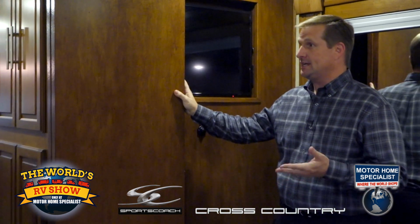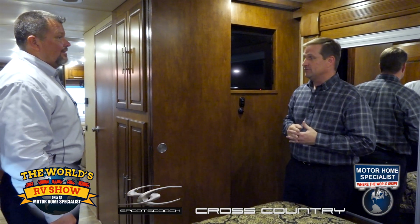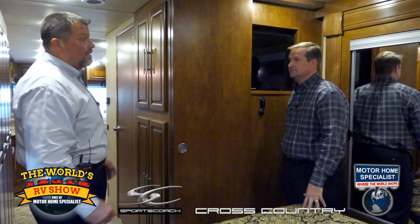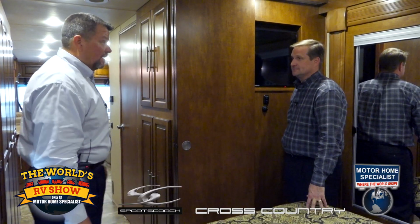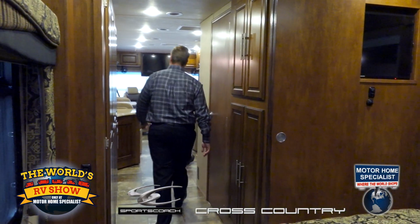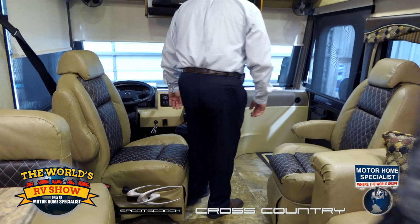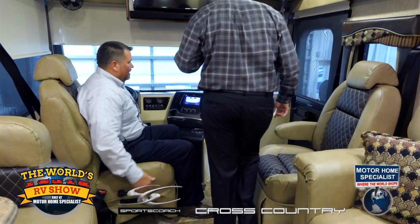All there is left is I'd like to get behind the dash. I'd like to see what y'all have done this year up there for the drivability of it. You're going to see some really neat things up in that cockpit area. It's very nice. All right, let's take a look. Donnie, I want to show you a few things up here that are very nice in this area for travel.